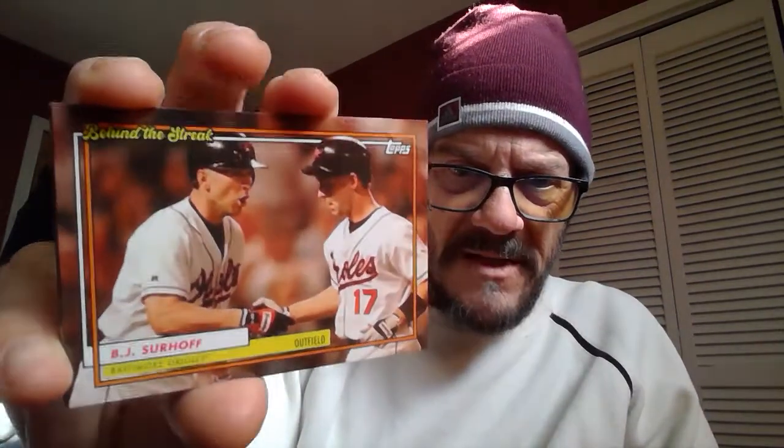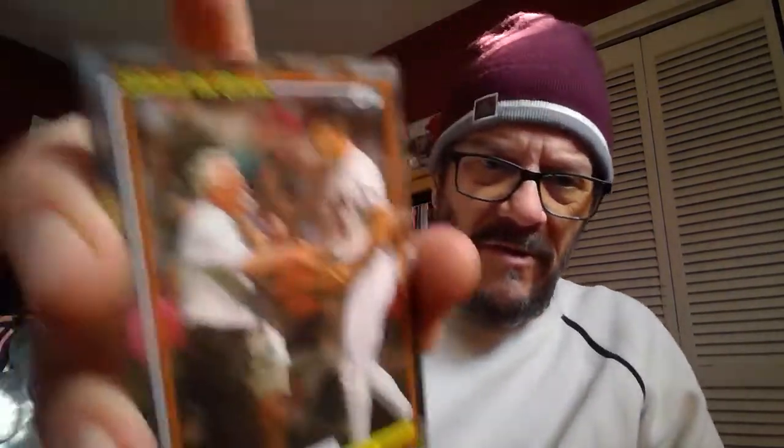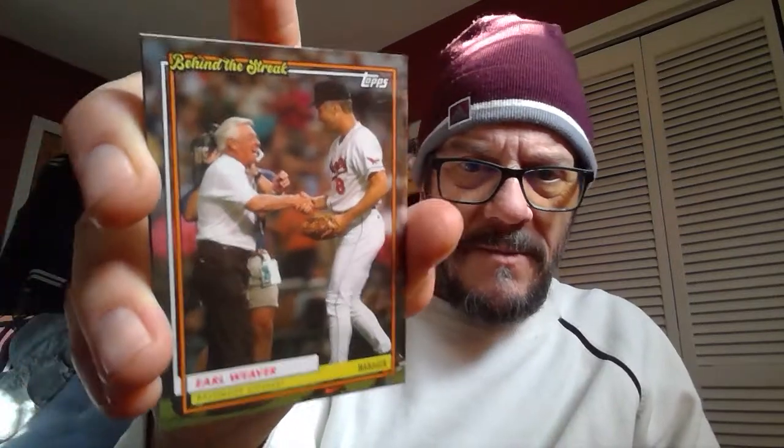There's a picture of Eddie Murray playing first base during the streak. There's B.J. Surhoff, one of the guys that played with Cal a lot during the streak, obviously had an impact on Cal. Very cool of him to acknowledge these guys. Brady Anderson, another star for the Orioles during this time period, and obviously somebody that Cal cared about. Earl Weaver, right there, Earl the Pearl. Nice card of Earl Weaver, shaking hands, congratulating, obviously, the old manager for the Baltimore Orioles.